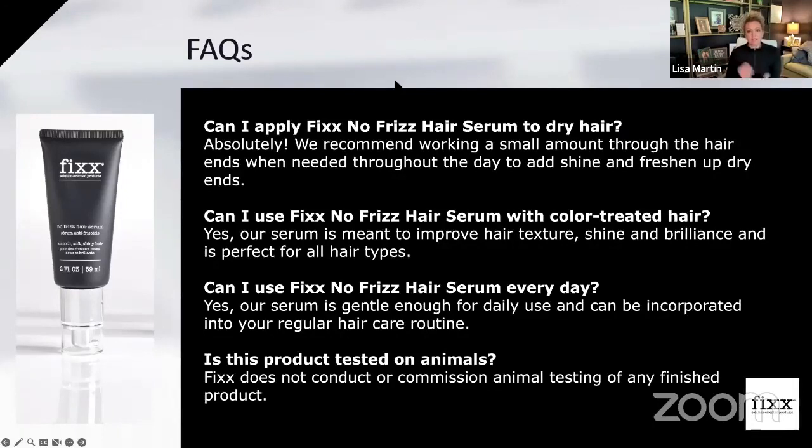But I think that even you have a lot of hair, and you saw how just a few pumps dispersed really evenly, but it wasn't a lot of product considering how much hair that you have. So I think you'll all find that it's a great value for sure. And I do also love the texture and the scent.